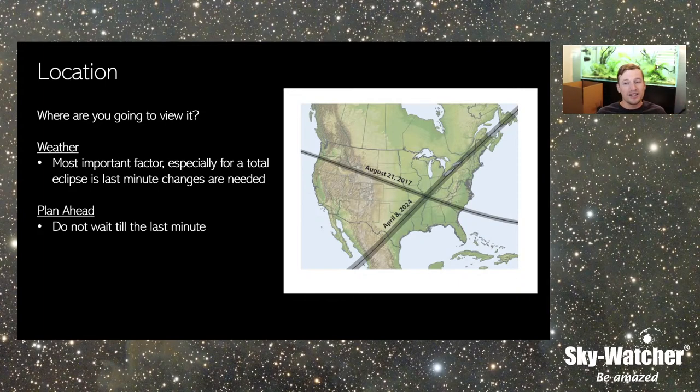But don't wait till the last minute to plan your trip and your location and figure out your logistics at that point, because you might have to ship things to that. Maybe you're flying. Whatever it's going to take you to get to your location, you have to plan for flights, driving, mailing stuff, shipping stuff.